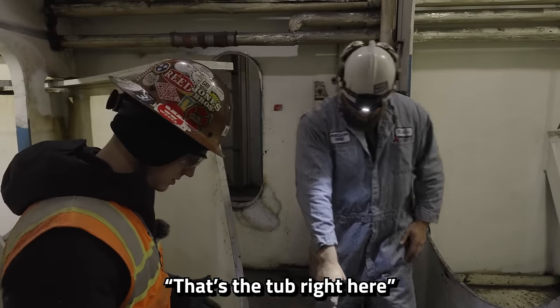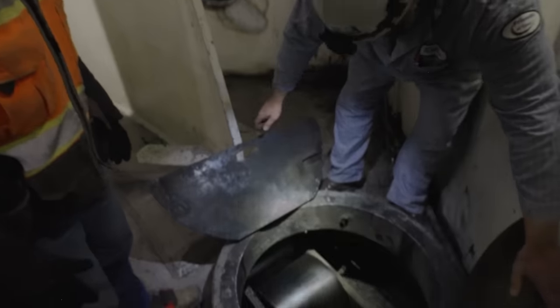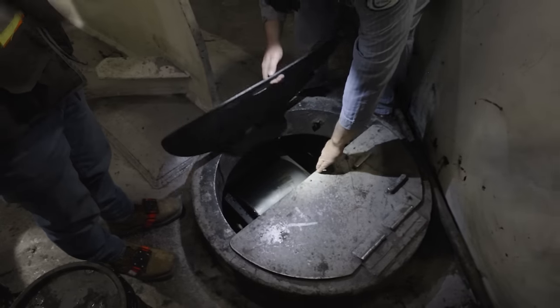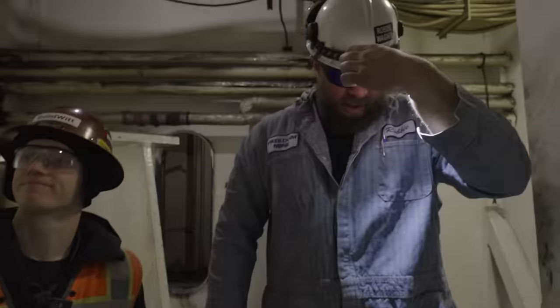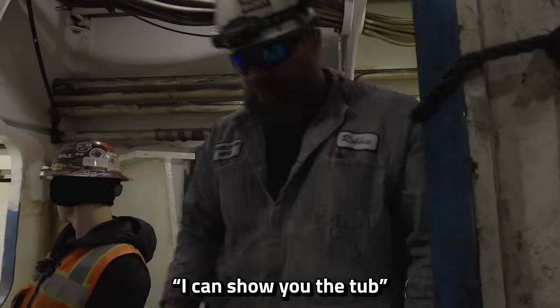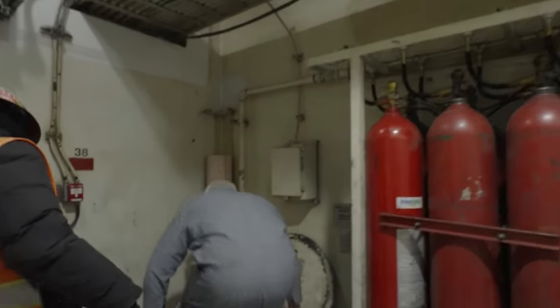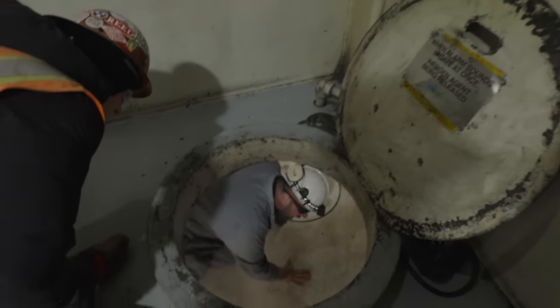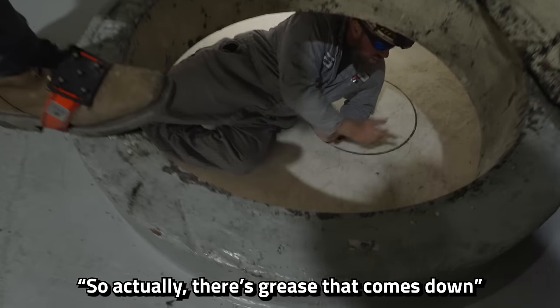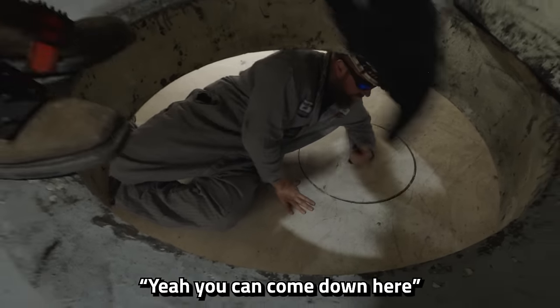That's the tub right here. So, maybe 6 feet. Yeah, 6 to 8 feet. So this whole thing is sitting on the tub, which then sits on the ground. I can show you the tub. So you actually, there's grease that comes down. Can I get down there? Yeah, you can come down there.